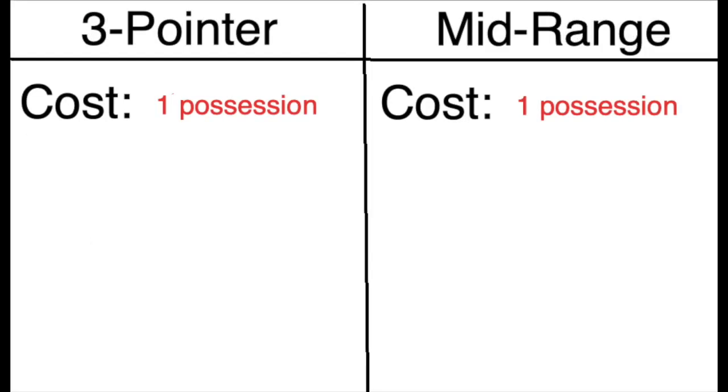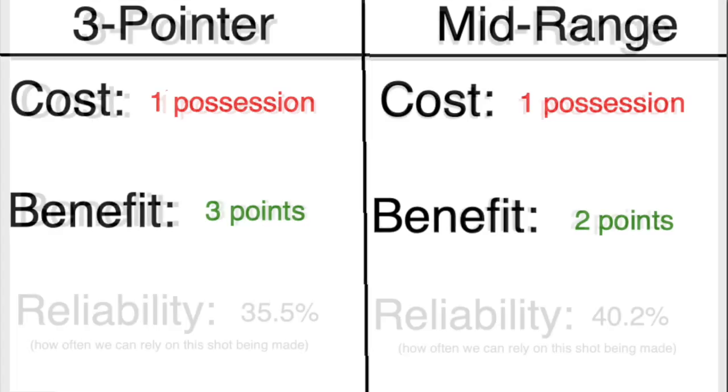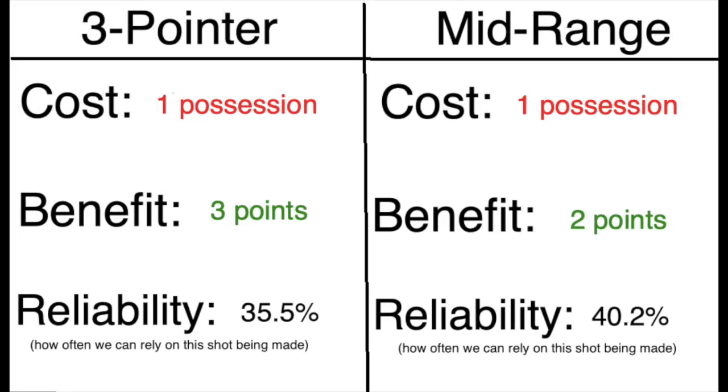They both cost a possession, but a 3 yields more production. It is worth 3 points. Meanwhile, a mid-range shot is worth 2 points. The league average 3-point percentage for the 2018-2019 season was 35.5%. That means on average, players collectively made 35.5% of their 3-point shots. On the other hand, the league average mid-range shot percentage for the 2018-2019 season was 40.2%. That means on average, players collectively made 40.2% of their mid-range shots. Let's do some basic math.